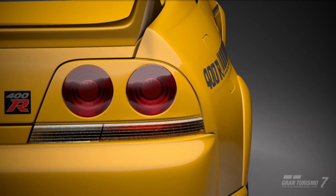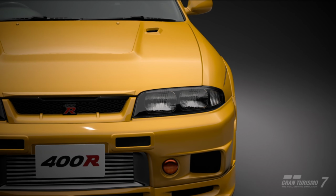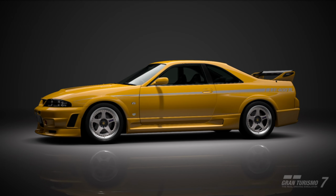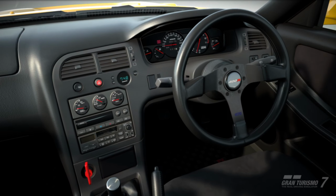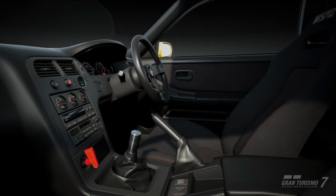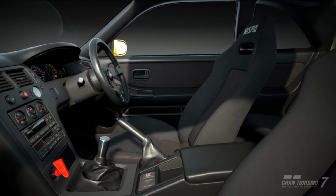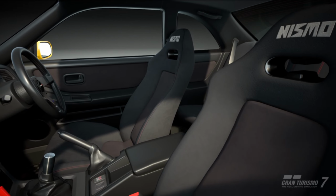The fun fact is, this car is 395 horsepower from the factory, even though the limit for production cars was 276. This one is considered the most powerful at the time. And look at the tachometer. It has a Nismo 400R tachometer, set to 320 kilometers an hour, which is 200 miles an hour if you are using the imperial system. 320 kilometers an hour is considered very, very fast.